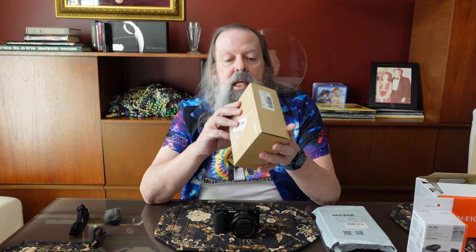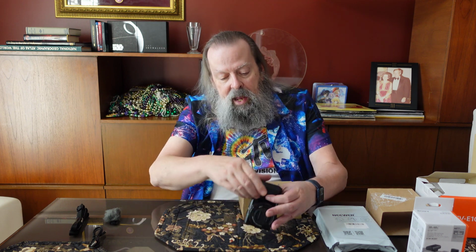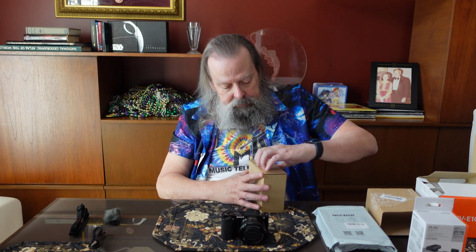I also bought a Smallrig. Now that one needed the Smallrig. It needed the grip, and you had to have it because of this nonsense under here, where when you put any kind of thing on the tripod mount, you couldn't open the battery compartment. So you had to have the Smallrig on that one. But as long as I was getting Smallrigs, I went ahead and got one for this camera too.